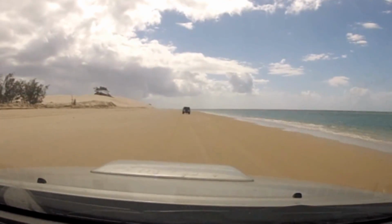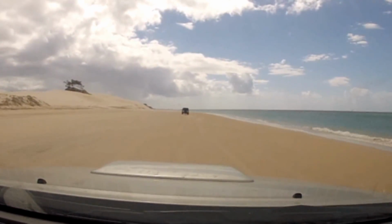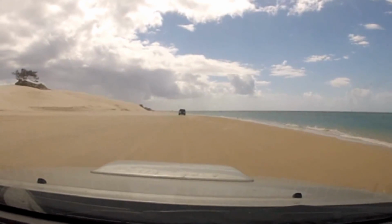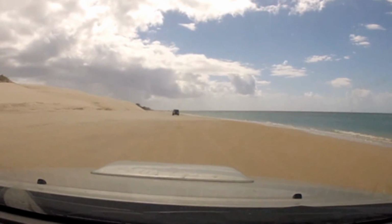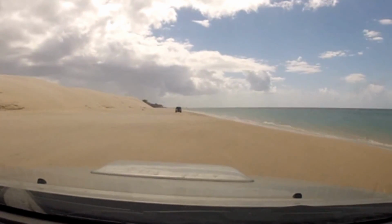What was that? See how calm the water's getting now? I know, out of the wind, it's beautiful. We've travelled almost 200 kilometres since leaving Noosa North Shore.